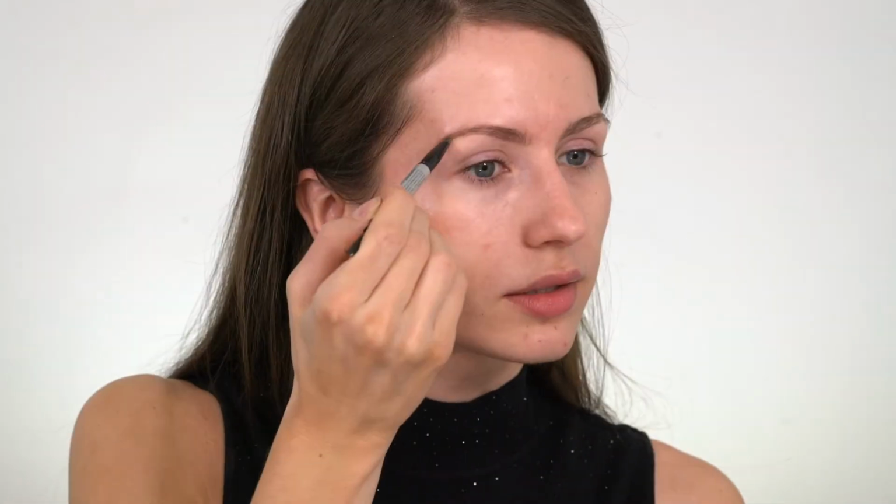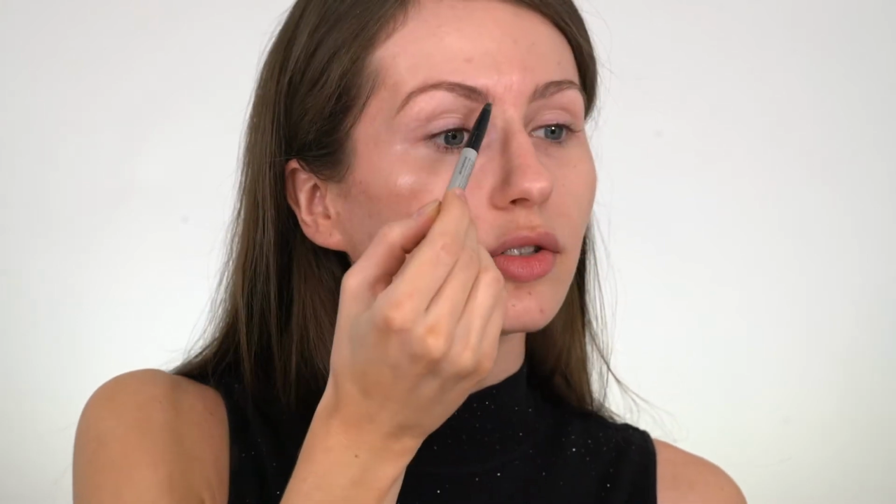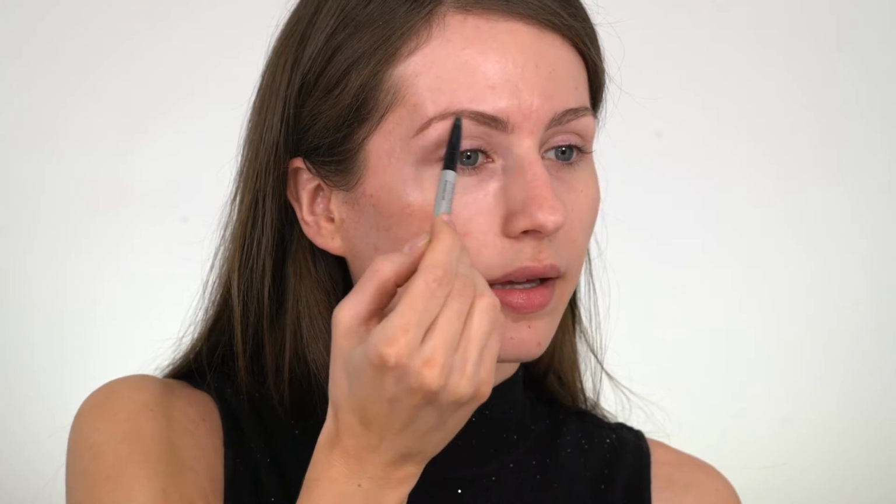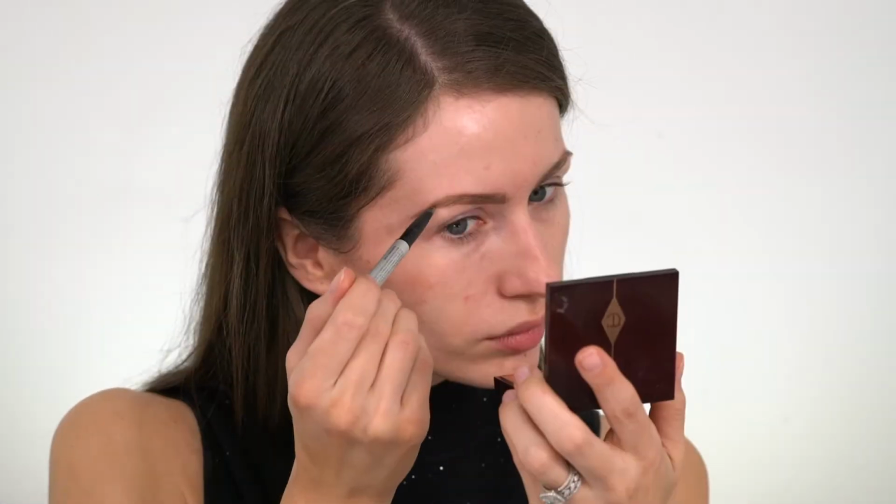As the next step, I'm going to be outlining my eyebrows, and I'm going to be using IT Cosmetics Universal Brow Pencil. I got it the other day and I really like it. I think it's very easy to apply. So I'm just gently drawing and outlining my eyebrows, filling them in. Super natural, brushing in between. Super quick and super easy. I think it's easier to use this product than Anastasia one. If you are new to makeup, this could be like your go-to product for eyebrows.